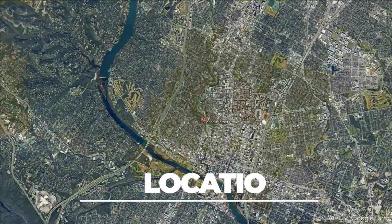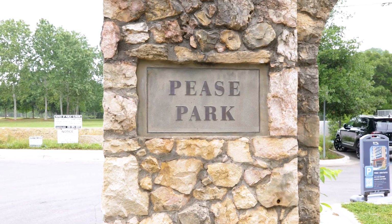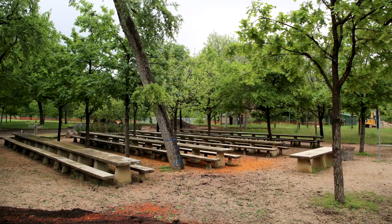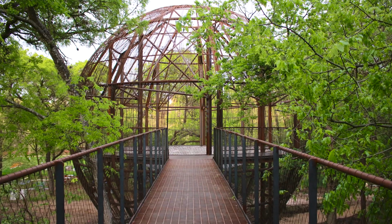Pease Park is a large urban park located in Austin, Texas. Spanning 84 acres along Shoal Creek, it provides a green oasis in the heart of the city. This park features trails, picnic areas, a splash pad, and an interactive treehouse, making it a popular spot for both residents and visitors.